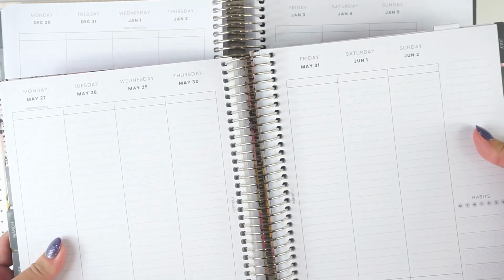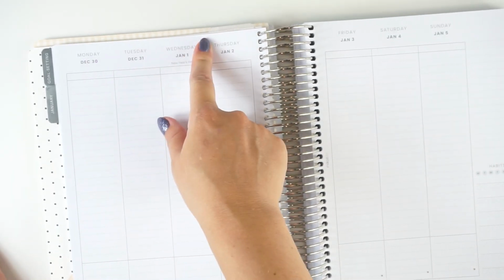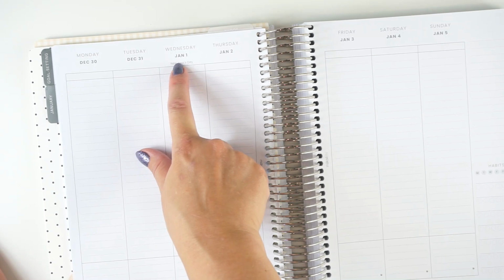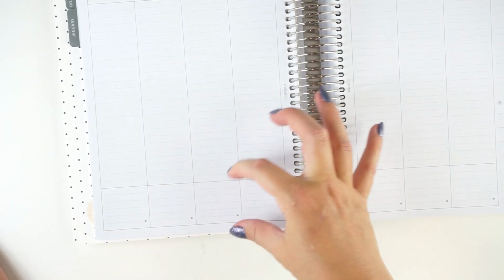Layout-wise, last year versus this year, it does look exactly the same. You've got your dates up at the top. You've got your header space there. If there's a holiday, it'll be printed really small right there. Then again, the main part is lined, and then you've got a box at the bottom. I usually put meals in there, but you can do whatever you want. And the last line there is just cut off a little to have the little compass assessment.